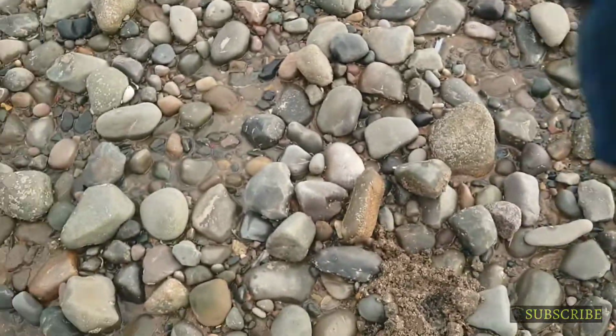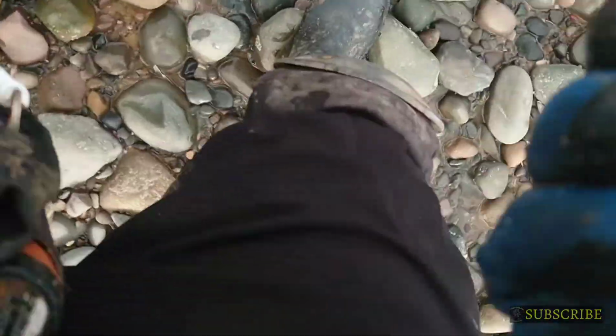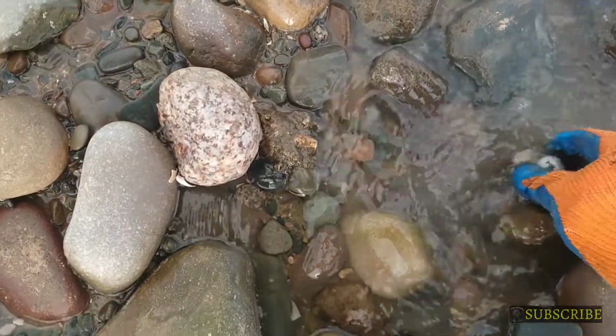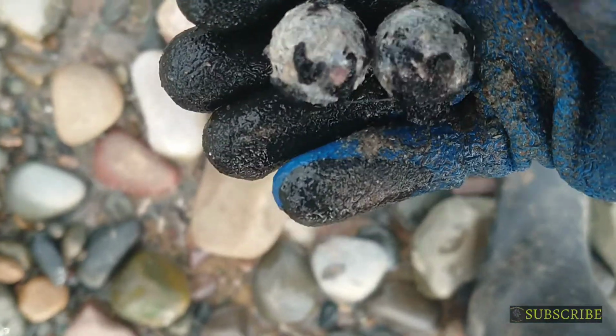Hi guys. Just found that. I think it's a fishing weight. Found some water. Ah, it's two. Look at that. A little pair of nabs, that.